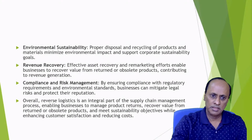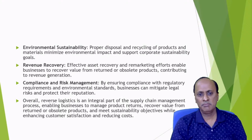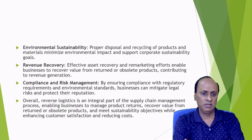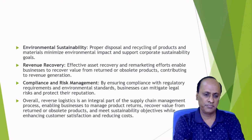So then environmental sustainability: proper disposal and recycling of products and materials minimize the environmental impact and support corporate sustainability goals. Then revenue recovery: effective asset recovery and remarketing efforts enable businesses to recover value from returned or obsolete products, contributing to revenue generation.